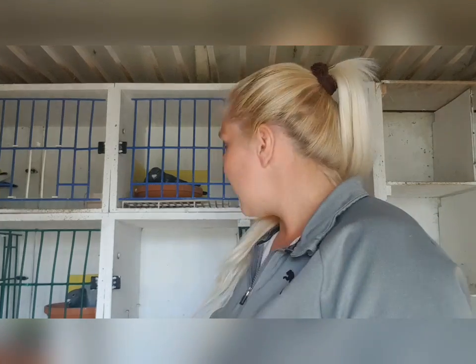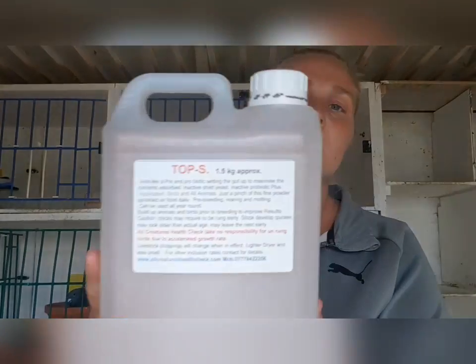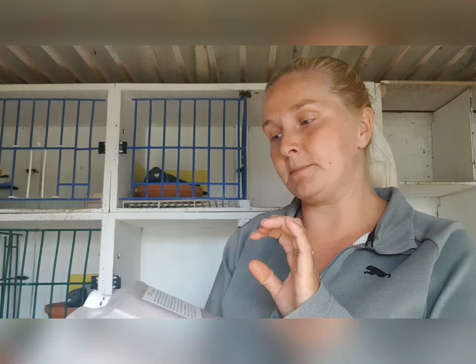So obviously this is why we're going to do this test, and we're going to do a daily update with these birds that are on the Top S and the ones that aren't, so that you can see the difference, and so that we can see the difference. Hoping that it works. Like I say, it's the Top S that we've got there from Colin. It's a pre and probiotic. Like I say, it's there to set up the gut so that they can absorb everything that they eat.